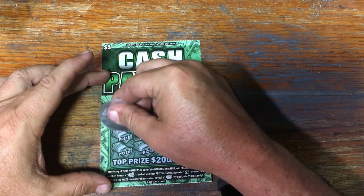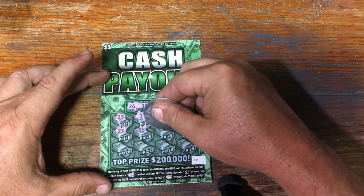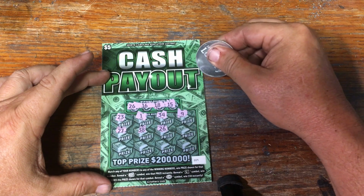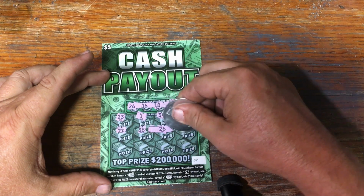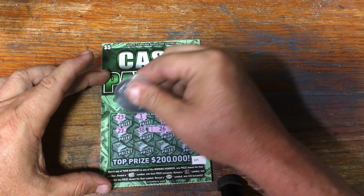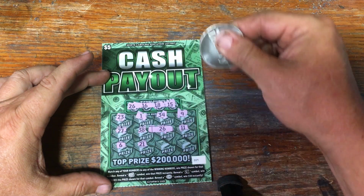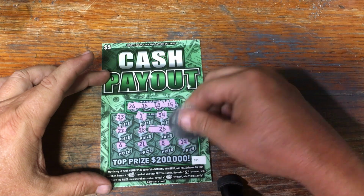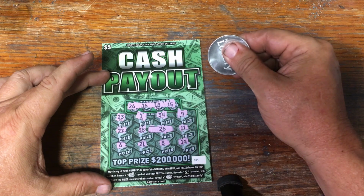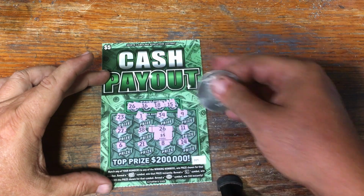No 9. No 27, one off. No 38. Match on 26. Sweet. And these tickets came from a different filling station. No 11. No 6. No 21. No 8. And no 14, but no skunk today. We got a 26-4, a $5 break even.